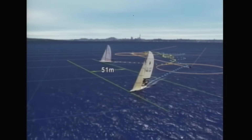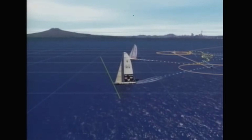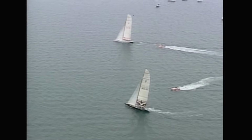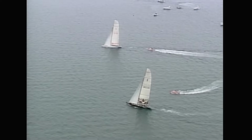The Italians had the favoured starboard end advantage. And it is the New Zealanders leading by nearly 2 boat lengths soon after the start. And this in the 7 to 8, 9 knots. The New Zealanders outstanding. What did you make of that Code Zero, Chris?